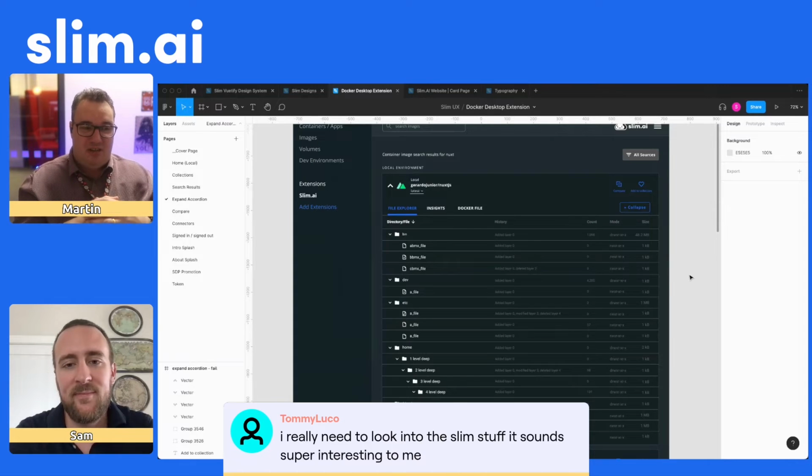Yeah, do. Head over to Slim.ai. There's a get started button. Log in using one of your accounts for GitHub, GitLab, or Bitbucket, and just have a play. And also you can see on the site, we've just added some new security scorecards for some popular containers. They'll give you an impression of some of the things that you can explore and find out about container images.